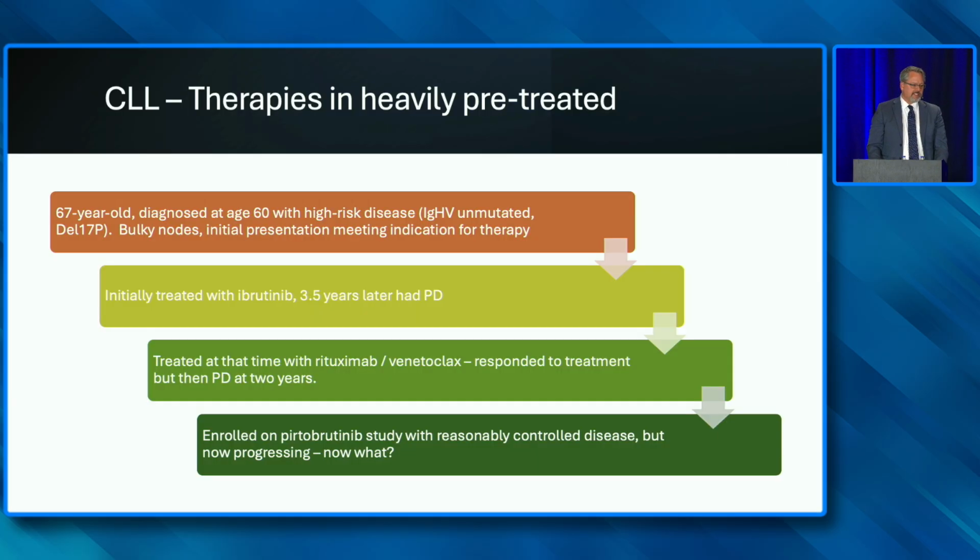So this is a 67-year-old diagnosed at age 60 with high-risk disease. You see these high-risk features: IGHV unmutated, deletion 17p, bulky nodes. And this was a patient who showed up with an indication for therapy. Platelets were like 60,000. He was initially treated with Ibrutinib for 3.5 years, had disease progression, and was treated at that time with rituximab and venetoclax. He responded to treatment, but then once again had progression, and enrolled on a Pirtobrutinib study, did well for a while, but progressed. Now what, right? We're kind of running out of options unless we're thinking about going to chemotherapy and so forth.